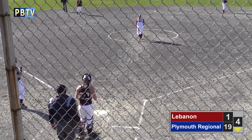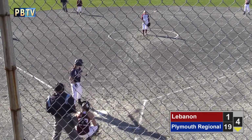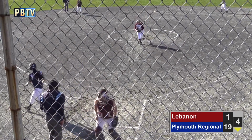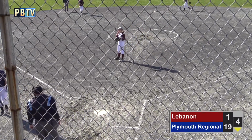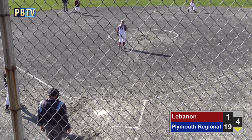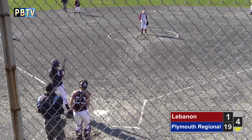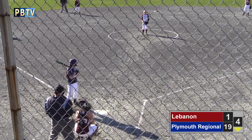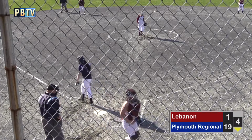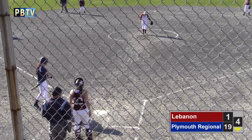So that's a ball. You have to start thinking, what's the record for runs scored by the Plymouth Bobcats? I don't know, but that one sails right over her. It was a high ball right there. So Emma Cooper up to bat here. Taylor Eaton's on first. Oh, and a foul tip. It hit the fences. Fences see some action here today. Just trying to stay alive there.